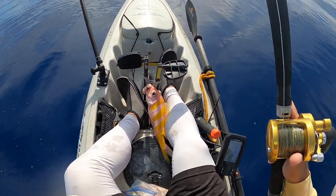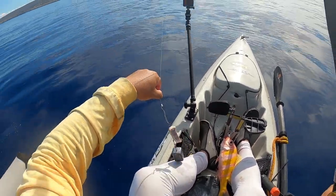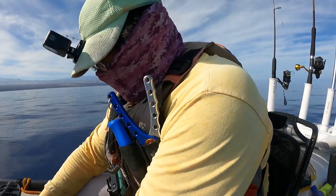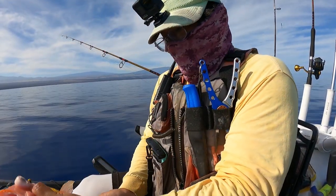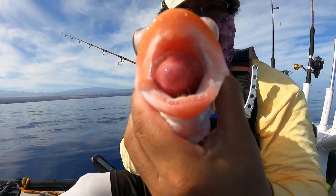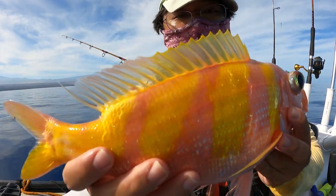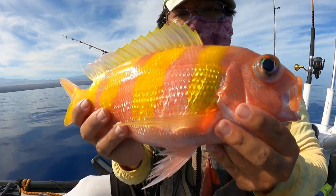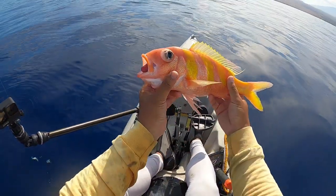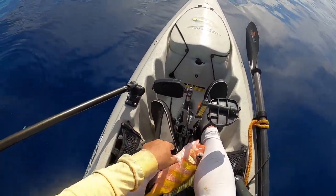Oh, another Gendai. Sweet deal. Another Gendai. This one's all super bloated. His stomach's coming out. A little smaller, but still a good eating size. Yeah. These things are delicious. So, I am not disappointed with that.